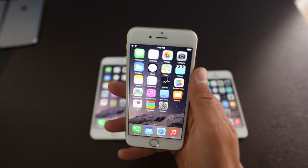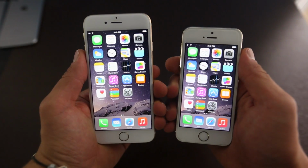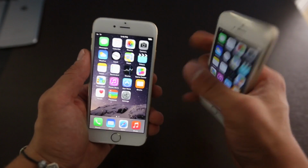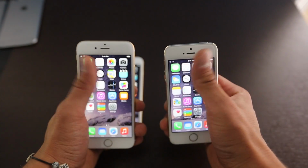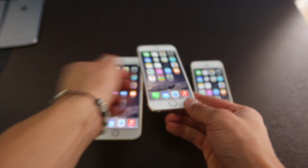Fortunately, there exists this mode where you can double tap the Touch ID sensor and it brings the whole screen down where you can reach it. So these aren't too far off. It is a welcome increase in size for the 6, just a little bit right there. So I do appreciate it. Now the 6 Plus, you really got to be looking for that screen size in order to want it. It's not something that everybody's going to want, but it is a very welcome change.